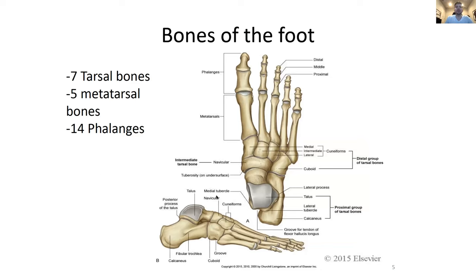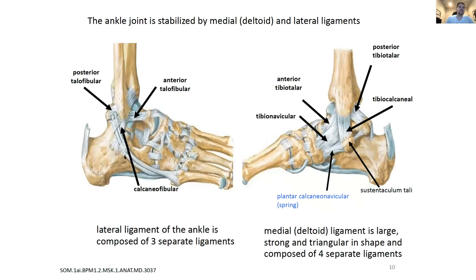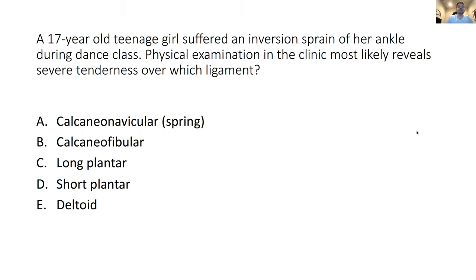All right, bones of the foot, right? You can see these here. This is kind of memorization, but we'll look at some of the clinical correlates. We've all sprained our ankle before, inversion, eversion. Typically, classically, it's an inversion injury. Remember, if you invert your foot, you tend to tear the outer aspects or injure the outer aspects of the ligament. Okay, so we're gonna look at a couple of those here.